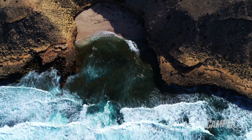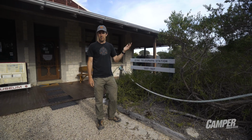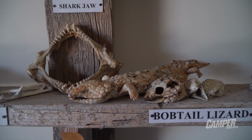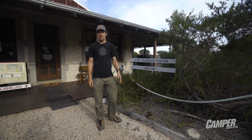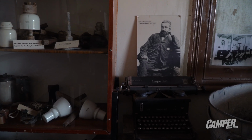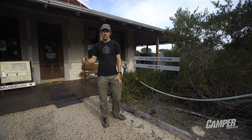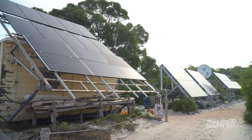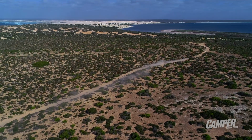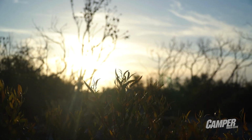So many layers of history in one place. Of course, there's the natural history with the whales that migrate through here every year, the bird life. There's layers of human history with exploration from Eyre, settlement history, of course communication history, where this used to be a telegraph station sending messages all the way from Perth right through to Eucla, all packed into one tiny little museum in a really remote place. Quite amazing.